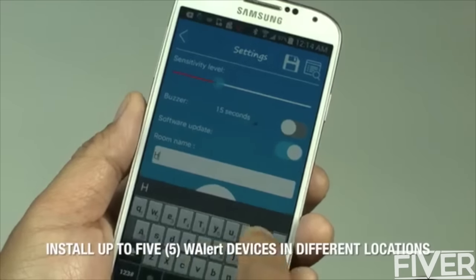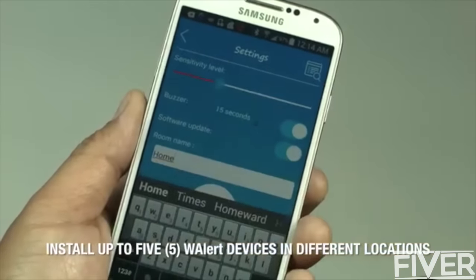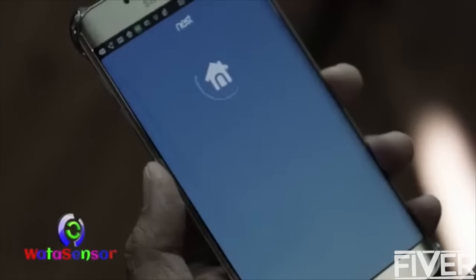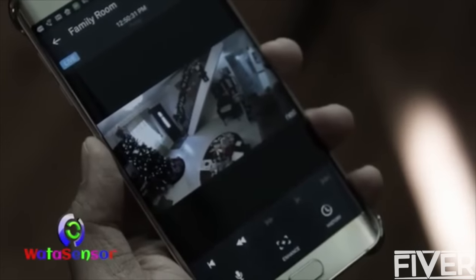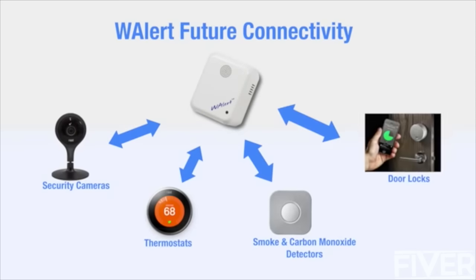You can install multiple devices in different locations, your home, your office. The current application can support up to 5 W-Alert devices at once. W-Alert is also designed to be expandable. In the future, it will integrate the security camera, environment sensor, and connect to other Wi-Fi devices, such as thermostats, smoke detectors, and door locks to form a complete home automation platform.